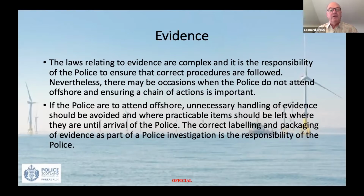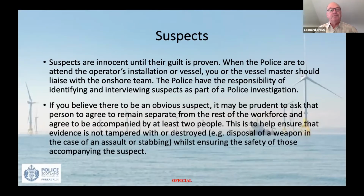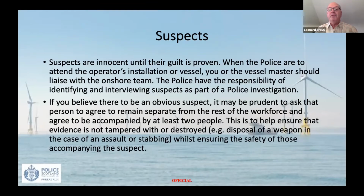Correct labelling and packaging of evidence as part of the police investigation is the responsibility of the police. You should consider that suspects are innocent until their guilt is proven. When the police are to attend the operator's installation or vessel, you or the vessel master should liaise with the onshore team. The police have the responsibility of identifying and interviewing suspects as part of the police investigation. If you believe there to be an obvious suspect, it may be prudent to ask that person to agree to remain separate from the rest of the workforce and to agree to be accompanied by at least 2 people. This is to help ensure that evidence is not tampered with or destroyed, whilst ensuring the safety of those accompanying the suspect.